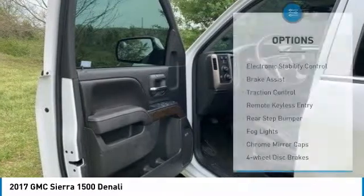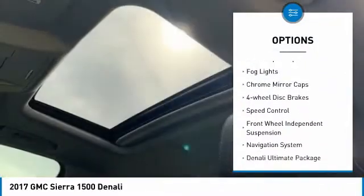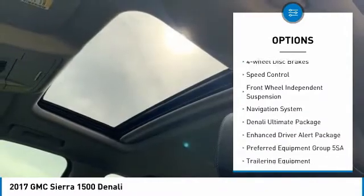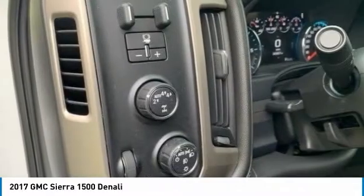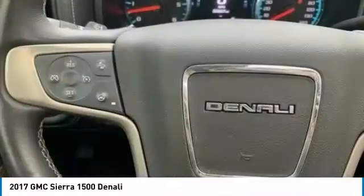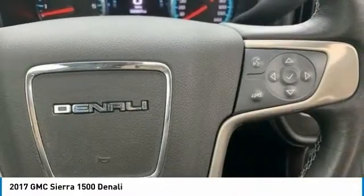This vehicle has less than 35,000 miles. Here are some of this vehicle's great options: electronic stability control, brake assist, traction control, remote keyless entry, rear step bumper, fog lights, chrome mirror caps, four-wheel disc brakes, speed control, front wheel independent suspension. Your new ride is just a phone call away.